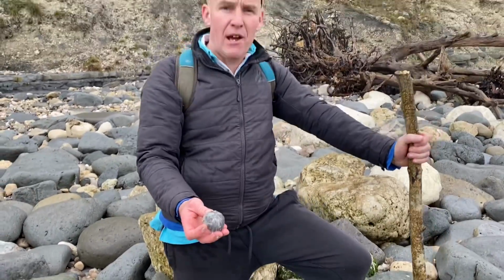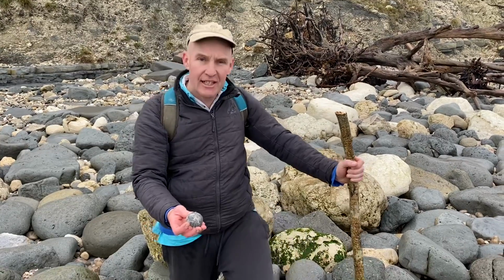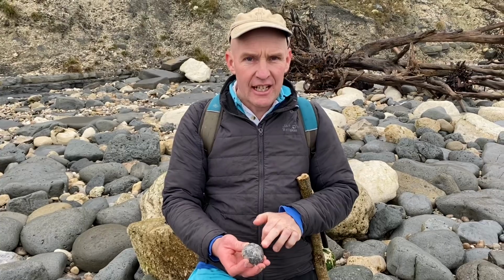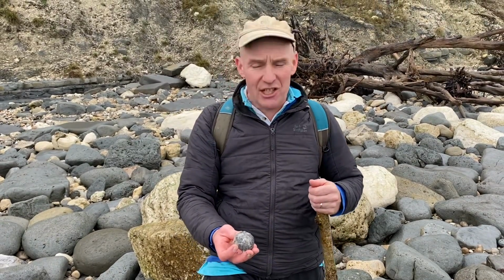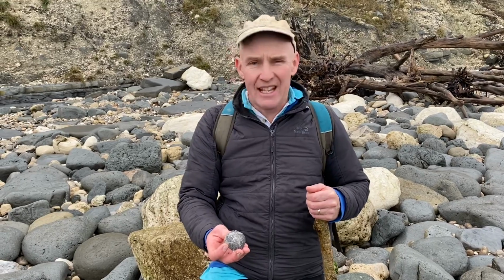I'm just heading along from Lyme Regis today, fossil collecting along the Jurassic coast, and I found this lovely Cretaceous fossil sea urchin. I'm going to make my way up the beach looking for fossils, see what I can find today, and it should be quite a good day as it's quite rough.